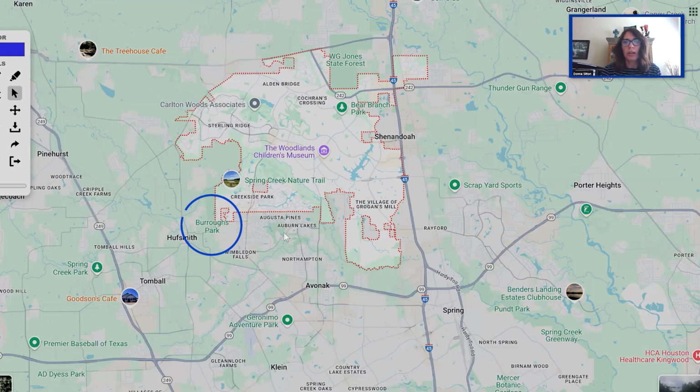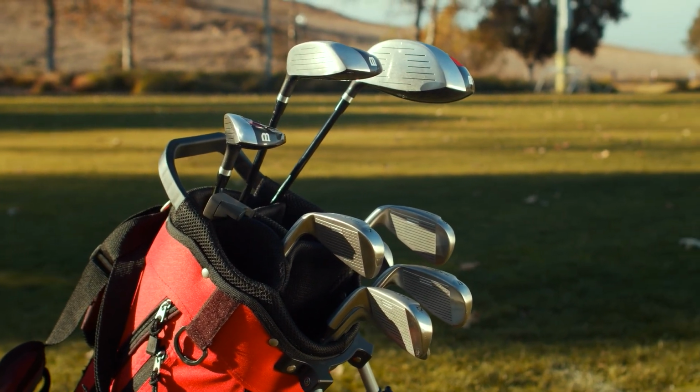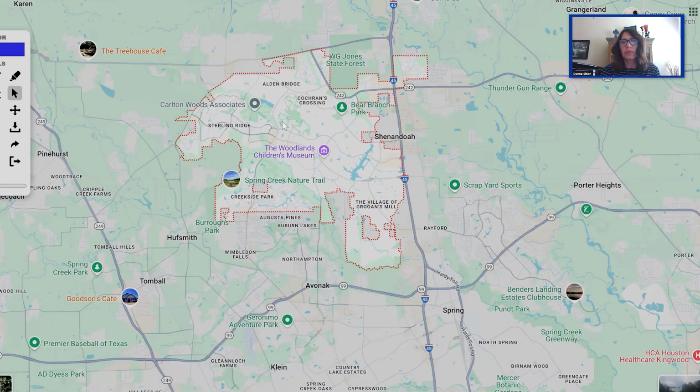Burroughs Park is here. Auburn Lakes, that golf course. We have golf courses all throughout here. Carlton Woods, Augusta Pines. This is just filled with golf courses. So if you're a golfer, there are many, many beautiful courses here to play on. And outside of the Woodlands, you have many golf courses around it too, so you have variety. My husband and I golf, and we used to be members at Bentwater up in Lake Conroe, and that's a beautiful course. I mean, there are a lot of beautiful courses around here that you could find yourself playing.